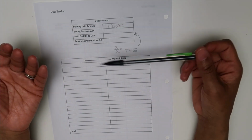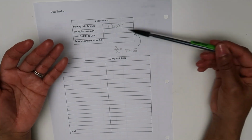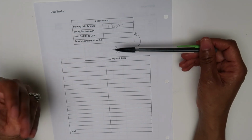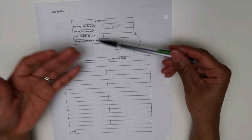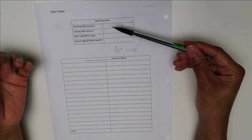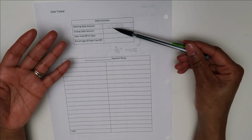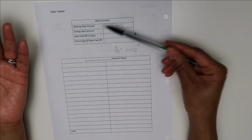But yeah, I was just like, forget it. I'm going to start all over, because I was sort of keeping track all of last year, but then I kept on getting sick. So I was like, whatever, let me just add up all of my debt at the beginning of 2023 and see what it was. So it was $112,000. That's where we're going to say I'm starting off now.